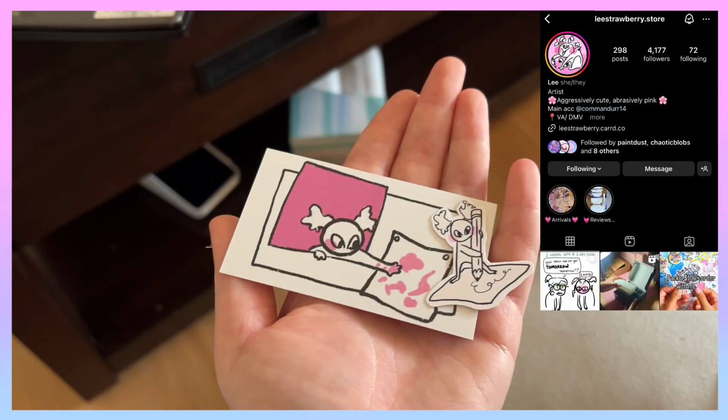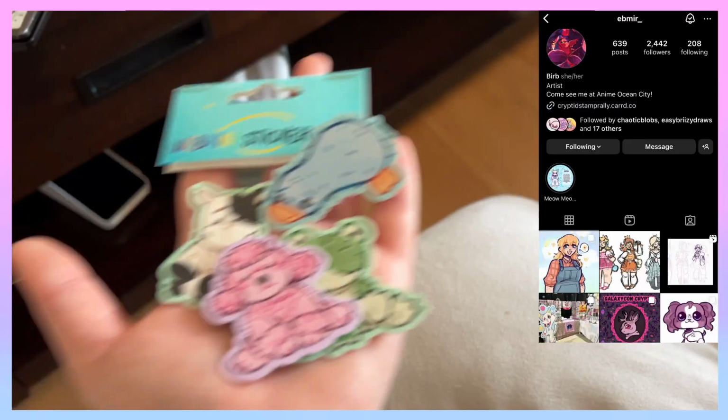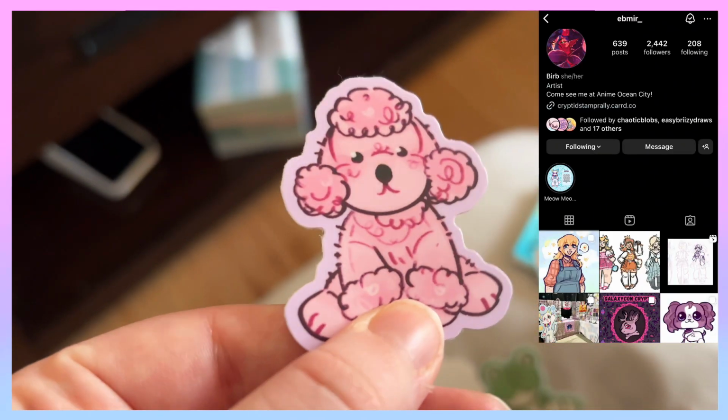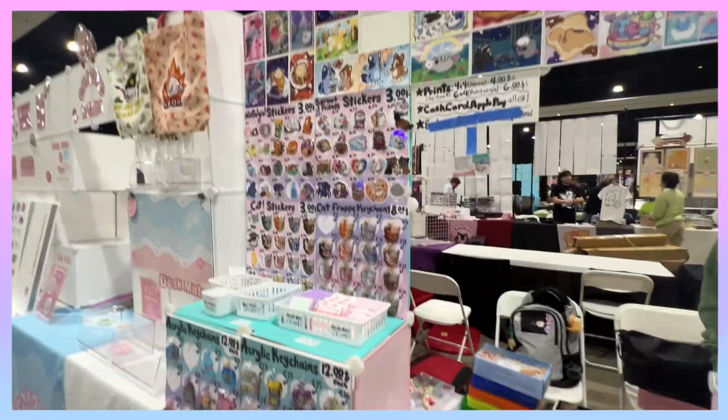And then two I didn't get a chance to record at the convention because it was before and after things began. We have Lee Strawberry, as well as this cute Webkinz sticker pack from Burb. The last day of the convention went until 6 p.m. and then after that it was time to pack up and go home.